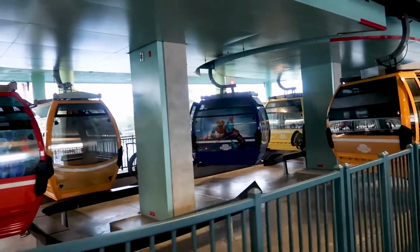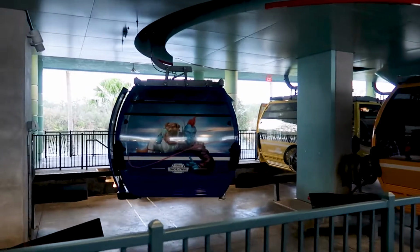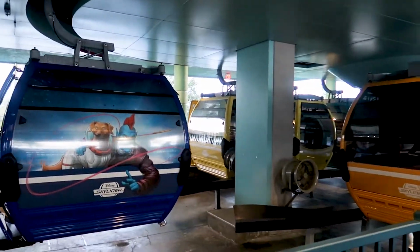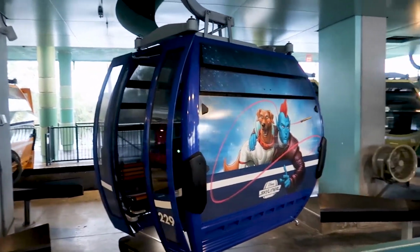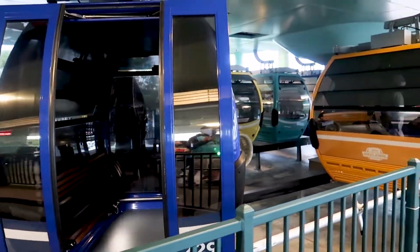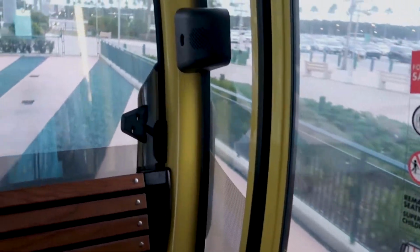I do like the fact they kind of did a comic version of Guardians of the Galaxy on that one. They are only loading one party in every gondola right now, so it makes it a little bit easier. On most days, the gondolas will run at full capacity. That means that sometimes, especially if you're coming from Studios and leaving, they may put all 10 seats filled. That's what that means. That's according to Kendall.